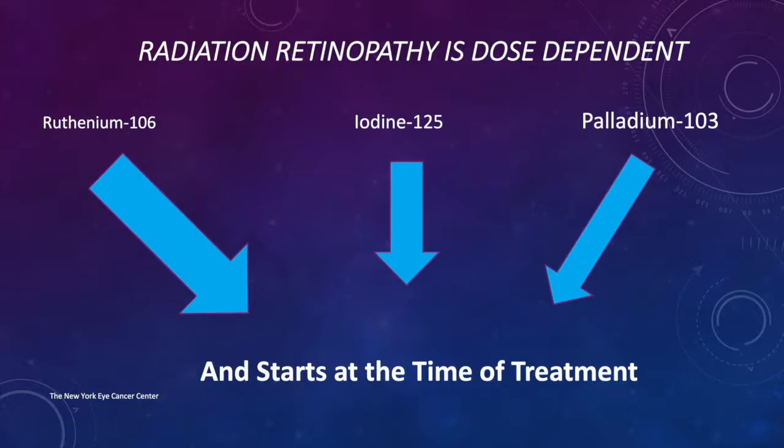However, since the iodine and palladium radiation can go farther into the eye, it's often used to treat taller tumors. And when that happens, the dose to the base and apex becomes different. And there's a dose gradient where the base can get quite a bit of radiation in treatment of those tall tumors.